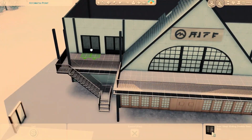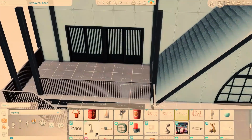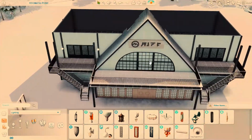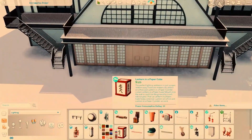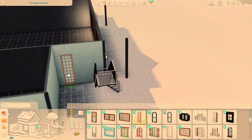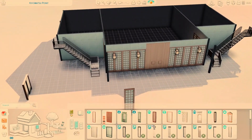Like, what is it, Snow Resort, Mount Komorebi Ski Resort, Komoribi? I don't know, I still haven't learned how to pronounce this world. I really should look it up because I do so many builds here, but I keep getting lazy and I keep forgetting that I need to look that up. But here I'm just putting in my windows, lanterns, etc., etc.